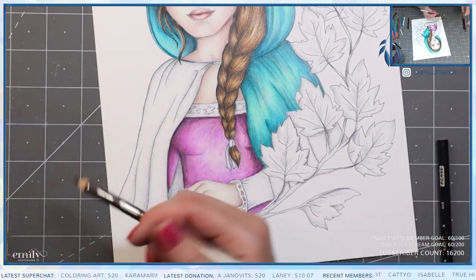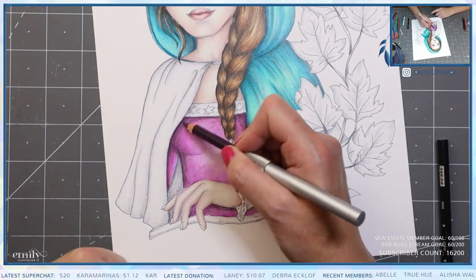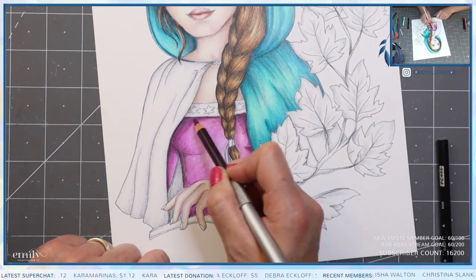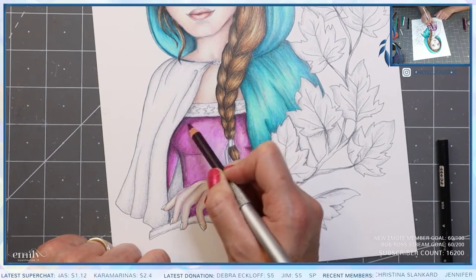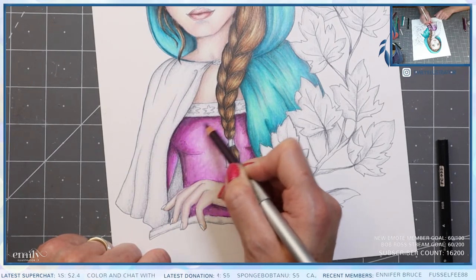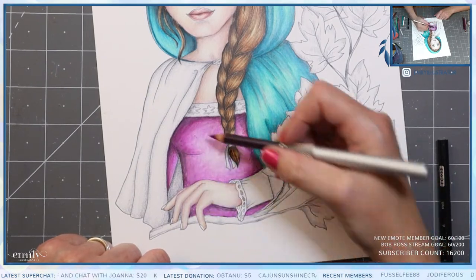Okay, so let's go ahead and go with our black cherry again. We are going to go over the black that we already added, trying to kind of smooth that out.